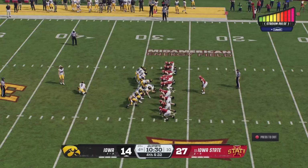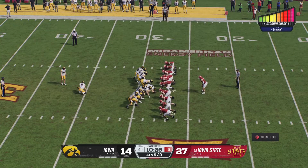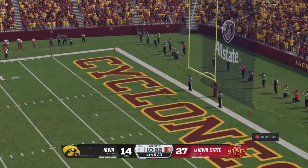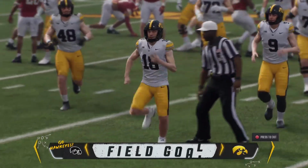It's wise not to be too greedy, and they'll go ahead and send out the field goal unit. He's going to try to punch one through from 45 yards away. Absolutely perfect. That gets them back to within 10.